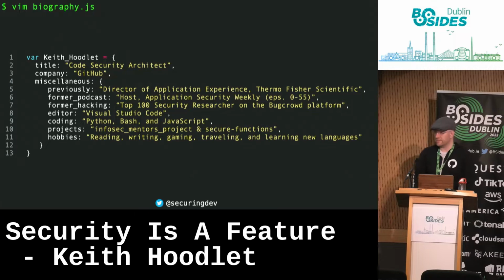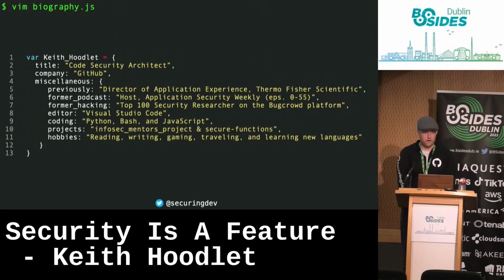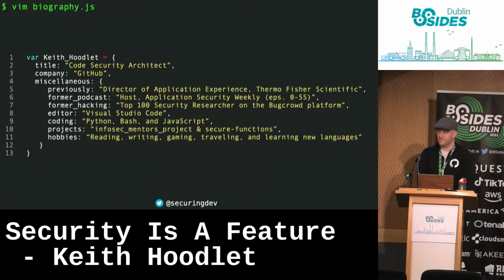So my current role is a code security architect, or sometimes a code scanning architect, at GitHub. Really, that means I get to play with CodeQL all day and find interesting bugs for companies that aren't default within the product space. A great company to be doing it for, especially in open source.